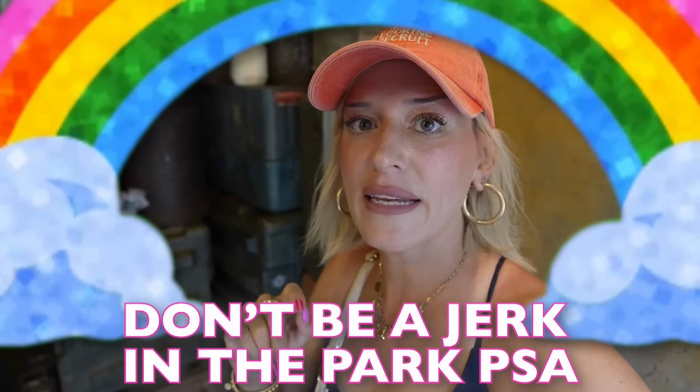Unfortunately, while I'm waiting in line to get my popcorn, we have to do a don't be a jerk in the park PSA, and that is clean up after yourselves. I'm just standing here and I notice this cup full of trash. I don't know who left it here. None of these people I see left it here, so I'm not shaming anyone publicly, but I am going to pick it up and show you how many trash cans are within, I don't know, a 4-second walk from right here.